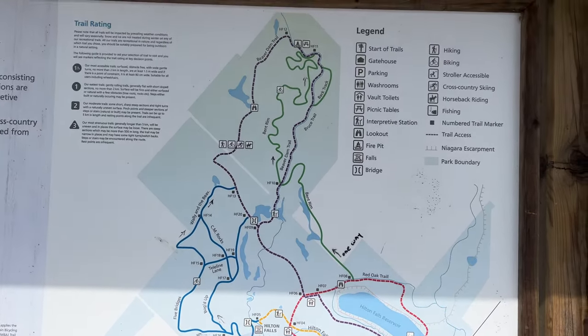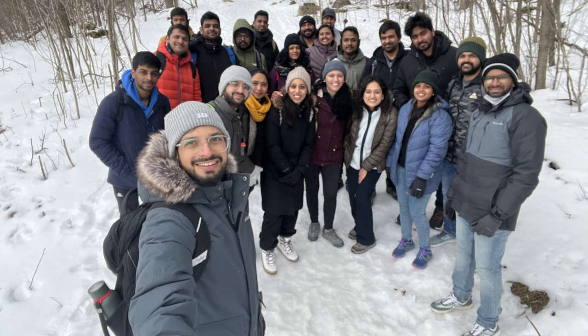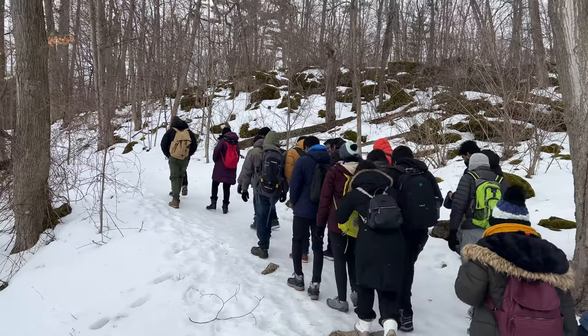Soon after that, all the other groups arrived and we introduced ourselves. A few more clicks aur phir jai mata di bol ke hike start ho gayi.